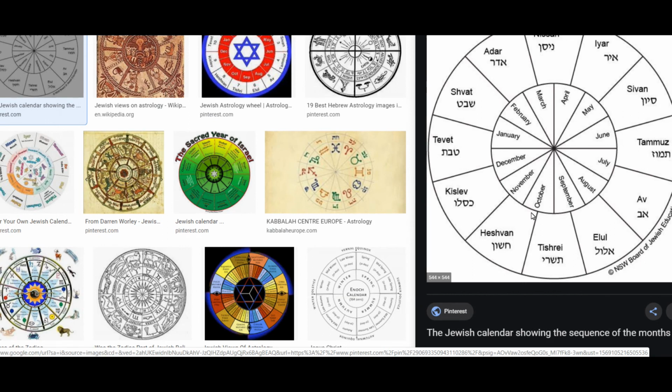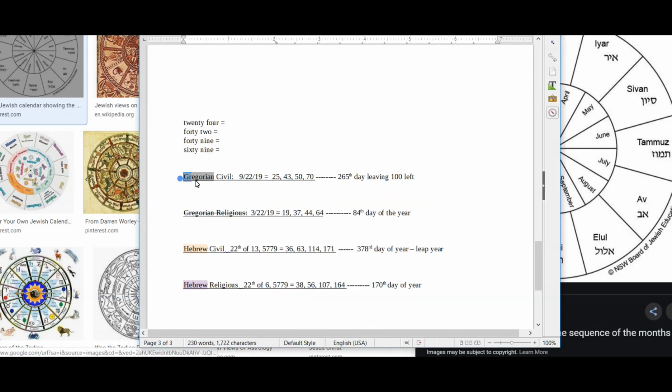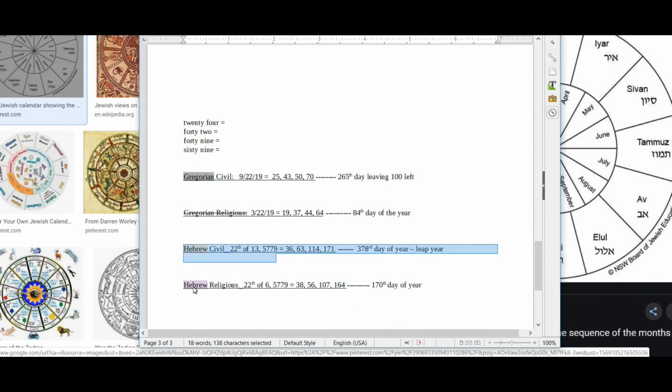Alright, so there'll be the four calendars, the four sides, the cross of the zodiac. We know it's the Gregorian civil. We know the Hebrew calendar has a civil and a religious one. Why doesn't the Gregorian have a religious calendar?